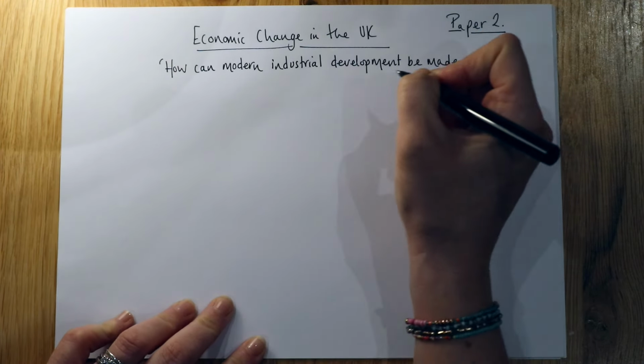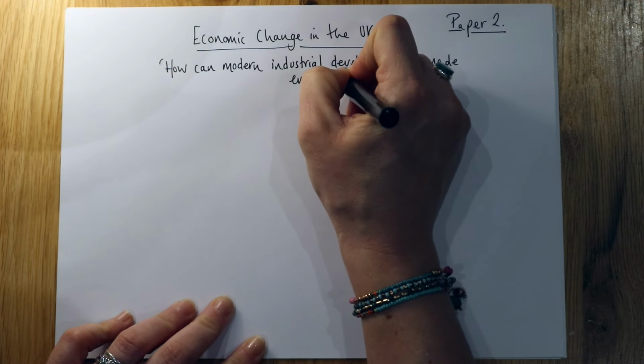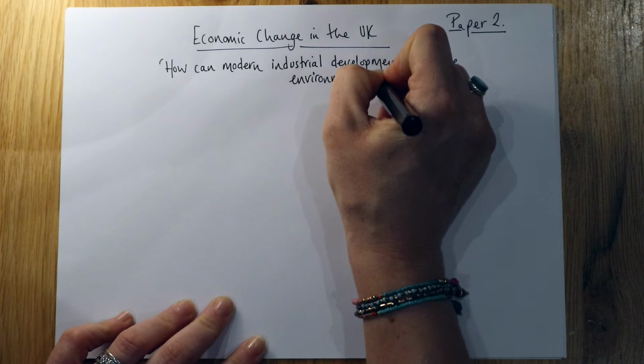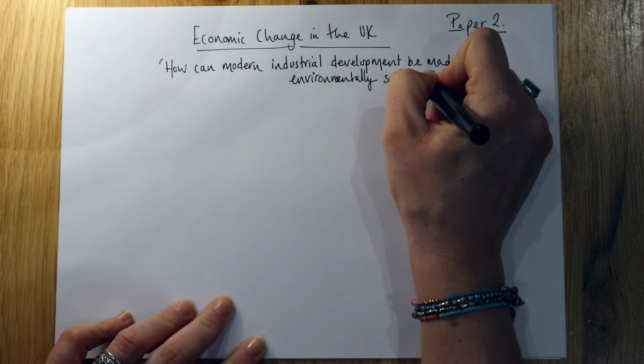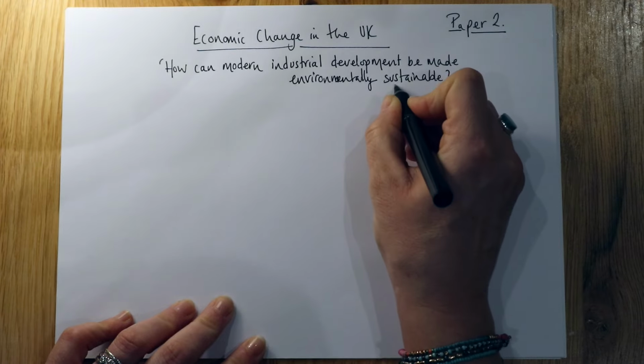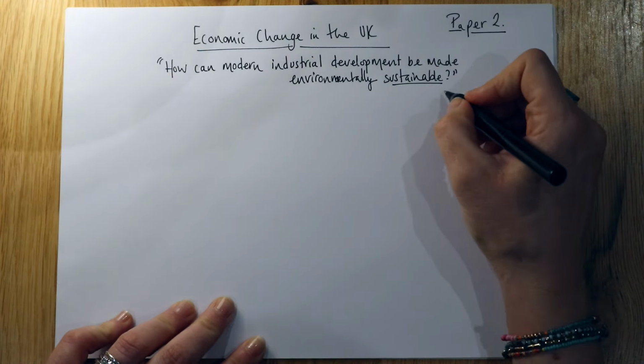And the keywords we're looking at here today are environmentally sustainable. Okay, and we know that sustainable means something that will last in the long term.